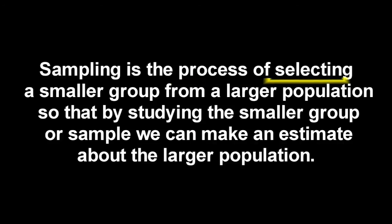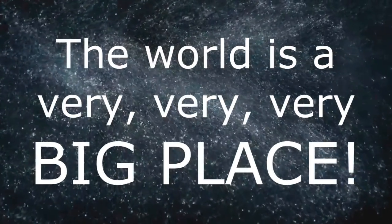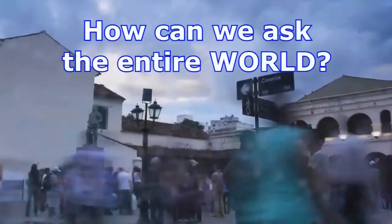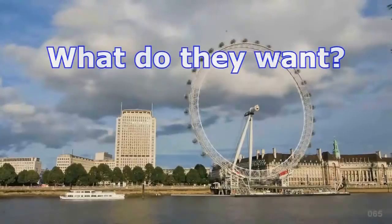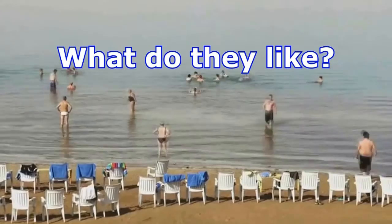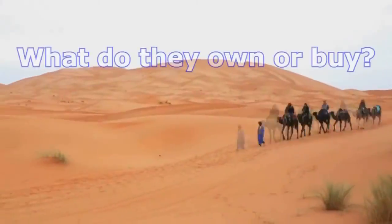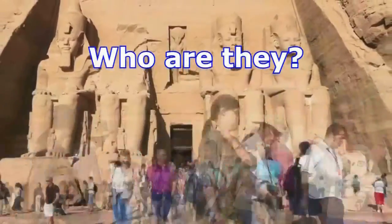Sampling is the process of selecting a smaller group from a larger population, so that by studying the smaller group, or sample, we can make an estimate about the larger population. Do you get it? A sample is a smaller group of a larger set of people or things.